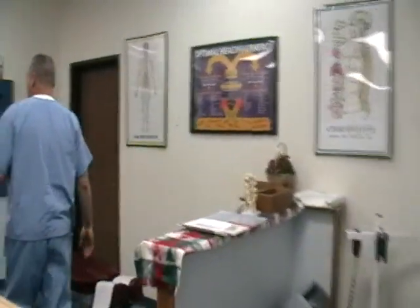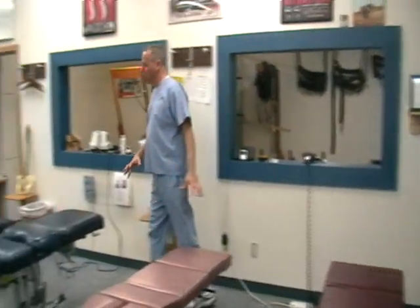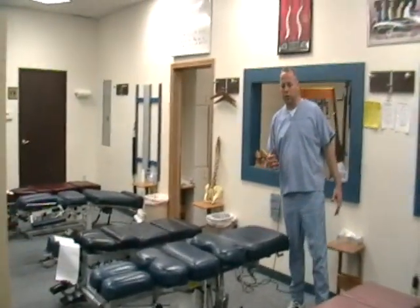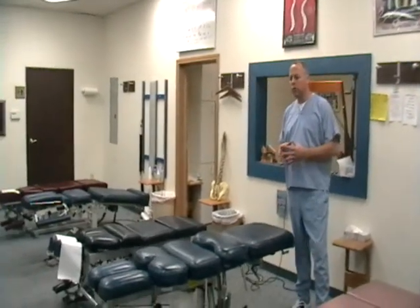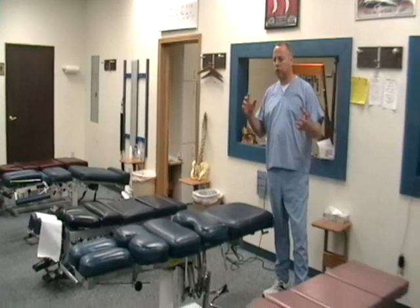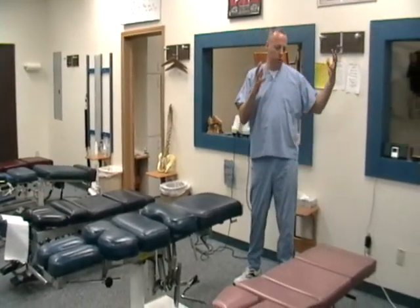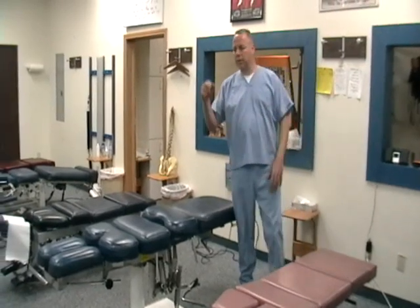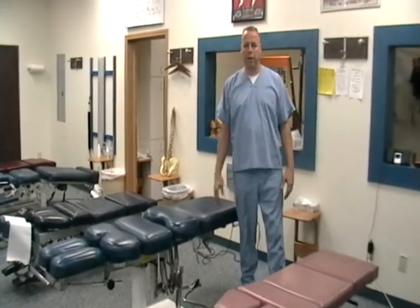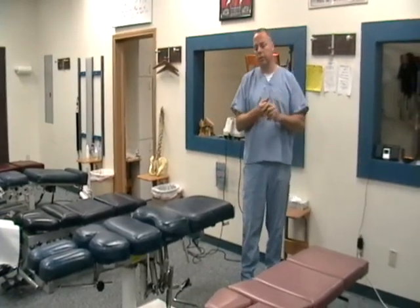Basically, we have our adjusting tables, multiple different kinds of tables, because no 2 patients are alike, so we don't fit patients to a technique. We basically try to fit technique to what a patient needs, because we treat children, young athletes, to geriatric patients. I think our oldest current patient now is 94 years old as of right now.